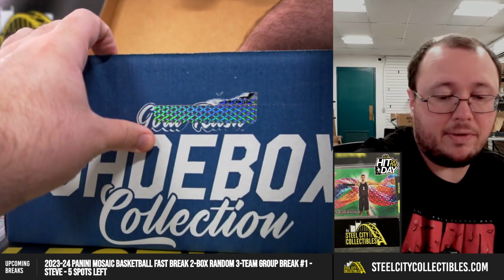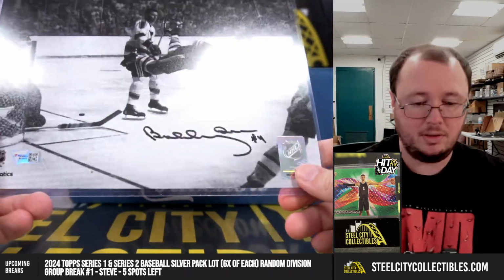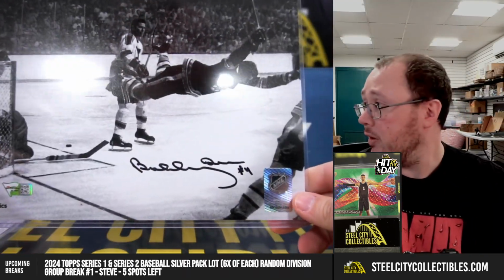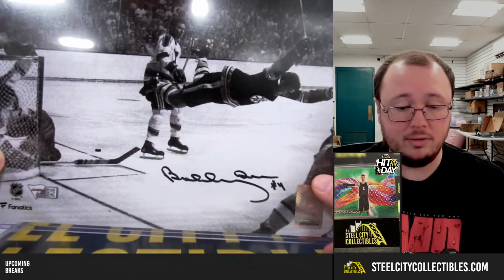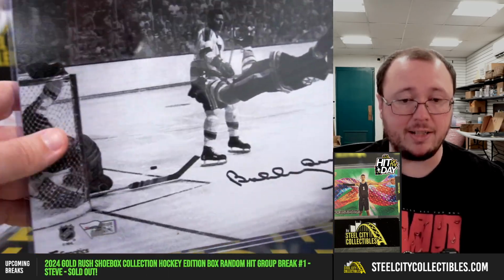And we have one hit left. It's a photo. That is going to be Bobby Orr. So a couple of Bobbies there. We had Brett Hull with the puck, Bobby Orr on the 8x10, and that one is from Fanatics.